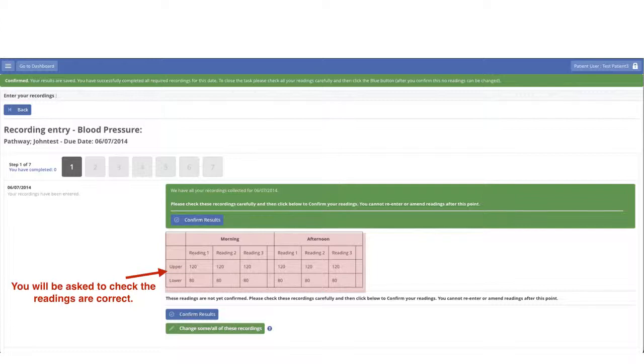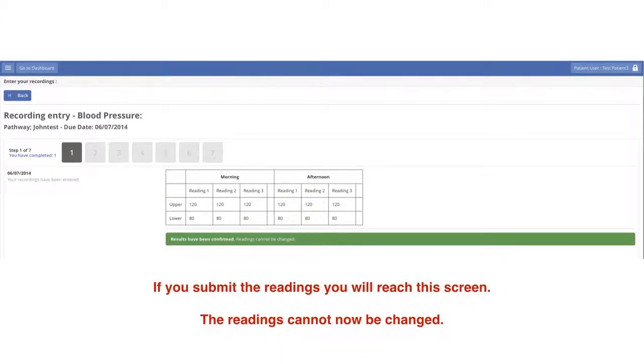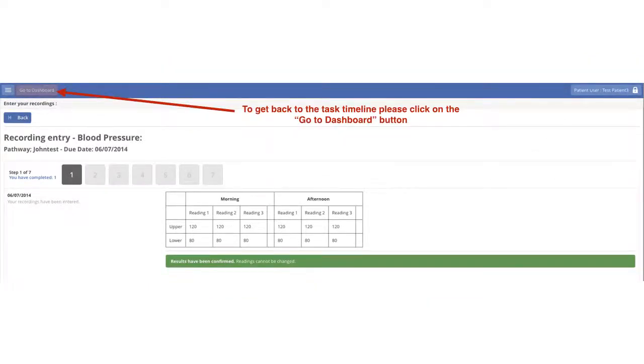If you do notice and check and find everything is okay, then all you need to do is click either of the blue confirm results buttons. If you find that you've made a mistake, simply press the green Change Some or All and it will reopen up the page. If you confirm your results, you will get this page, which has a green box confirming that your results have been saved and also clarifying that these can no longer be altered. To get back to your task timeline, as we've said a number of times, press the Go to Dashboard button and it will take you back to the task timeline.